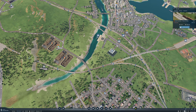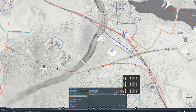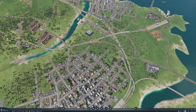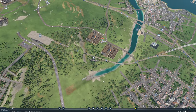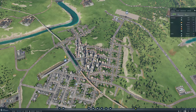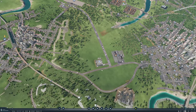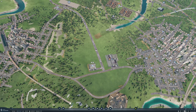So, you train. In Berlin, you are not allowed to load anything right now. Actually, where are these goods going to? Because they can only go down there. Here. Okay. Well, anyway.